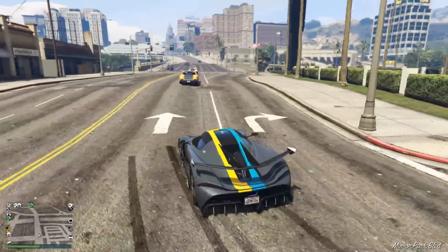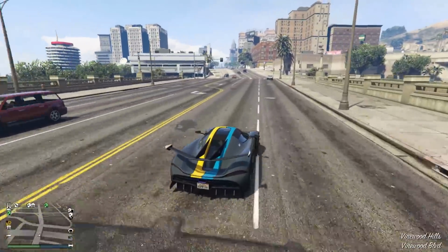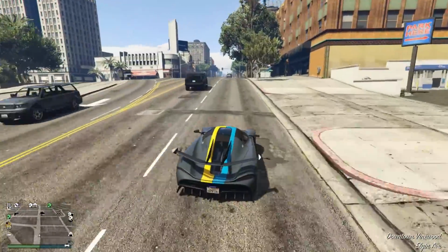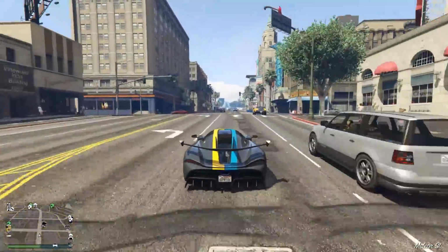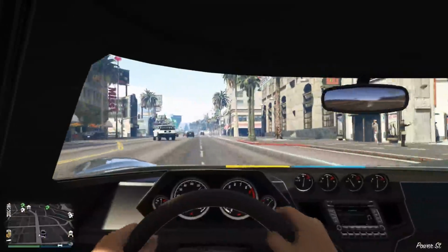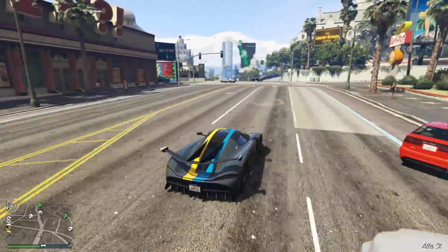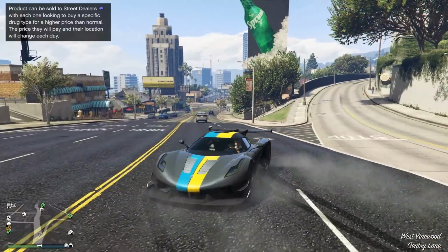In fact, I did a comparison between this car and the Entity XF just about a week or two ago, and surprisingly, the Entity XF actually held up very, very well, not only on performance, but even lap time. So while this car is pretty decent, it's actually not that fast, which is weird because it is based off one of the fastest production cars in real life, being the Koenigsegg Jesko. But either way, it's a cool looking car.